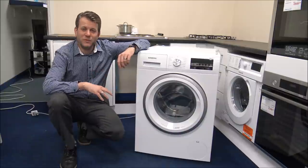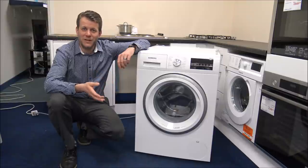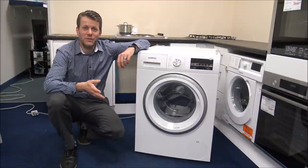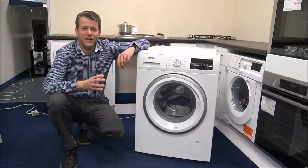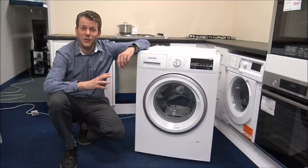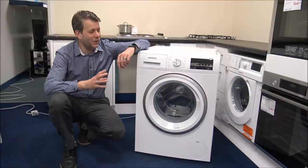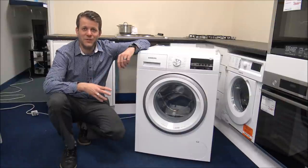We sell a lot of washing machines as a company, and what we find is that when we deliver and install it, on the whole, the customer's very happy with the purchase. Now, sometimes you get people coming back to you and they say they're not happy with the machine. And it's not that the machine is faulty at all, it's because the new machine is different to the old machine. Now, a lot of the time, it's a case of getting used to it.